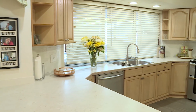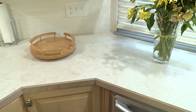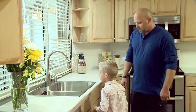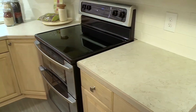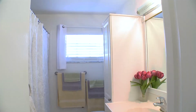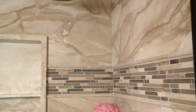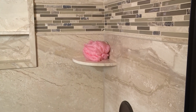Wow. Holy cow. It doesn't even look like the same kitchen. Look at how nice. Wow. Look, a new sink. New sink, backsplash. Wow, it's beautiful. Oh my gosh. Got rid of the tub, put a shower in. It's a little more convenient. Everything is new in here. This is beautiful. I think pretty much everything in here is new.